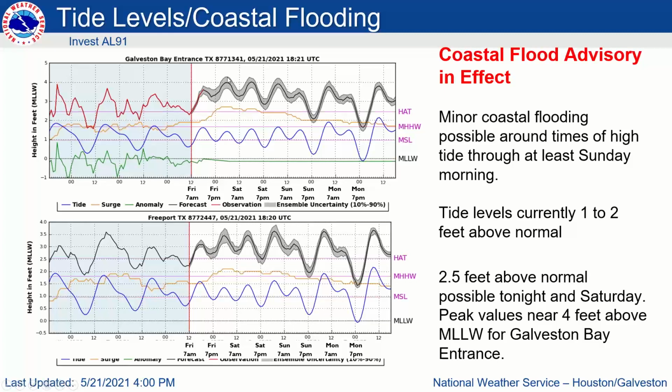And typically that will give us some minor coastal flooding on some of our roadways, out on Bolivar and some of the low areas on Galveston Island. And you see around high tide, those levels up around 4 feet continue really through Saturday night. Maybe a bit of a drop off for a time, and then back Sunday evening, we have another high tide pretty close to that. So we're looking at at least 2 to 3 days of concern for minor coastal flooding around times of high tide. That also applies around Galveston Bay and down the coast.